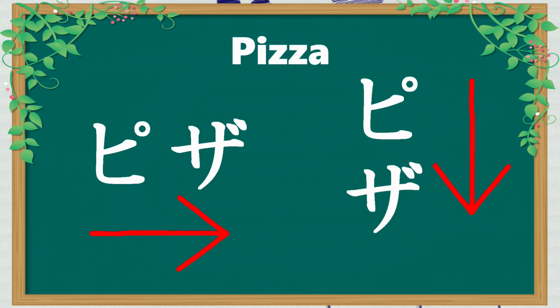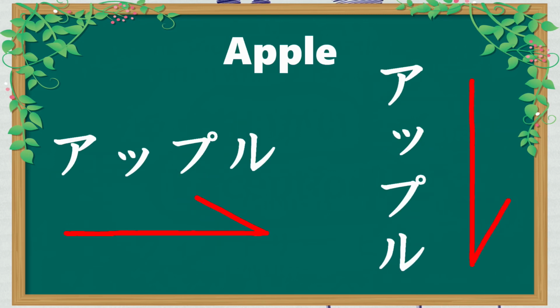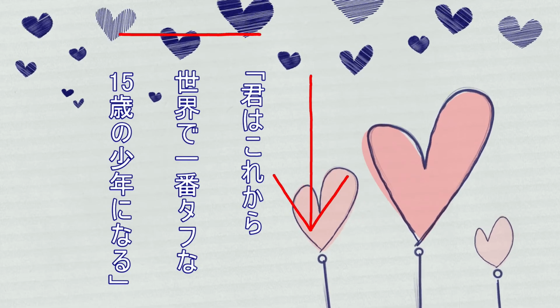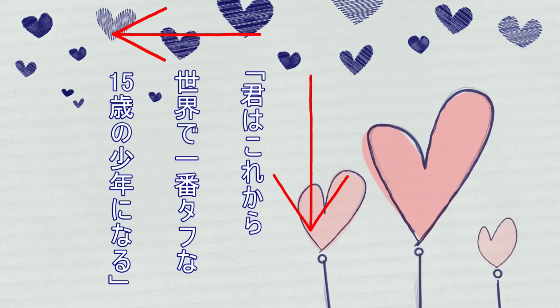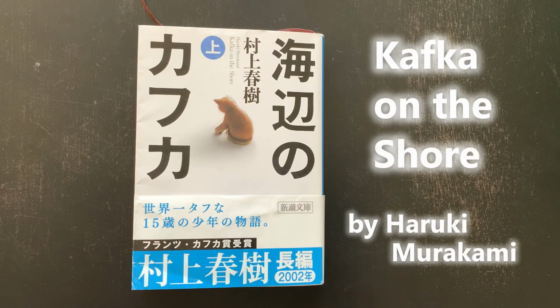Let's see more examples. When you write vertically, you read them from right to left. Let's take a look at a Japanese book. This is Kafka on the Shore by Haruki Murakami. By the way, I really enjoyed reading it.